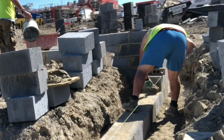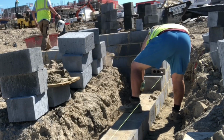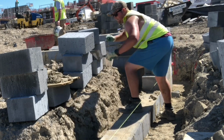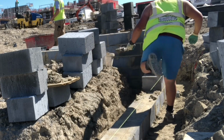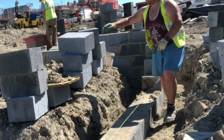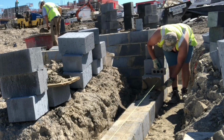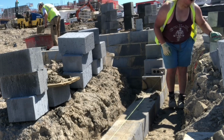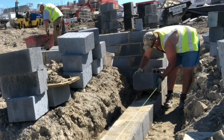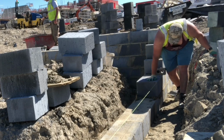Hey guys, back again with another bricklaying vlog, day 2 on the footings. I missed the video yesterday just because I was absolutely knackered from laying these. Just a word of warning from last video, I don't recommend laying these. They're just too heavy. If any guys are building supers at the moment, just like I was, don't recommend going footings unless you've got certain types of gear. You know what I mean?